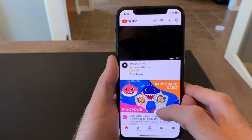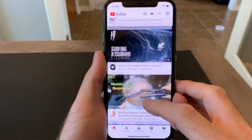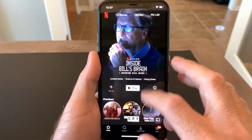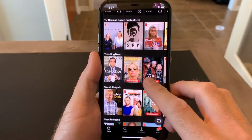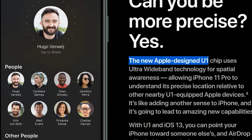The screen has been updated with a more power efficient, brighter, better screen, but I do not sit and watch HDR movies on my phone. The only time I spend watching videos on a device is on an airplane, and for that, I usually use my iPad. The new U1 chip at the moment will only make AirDrop transfers better.